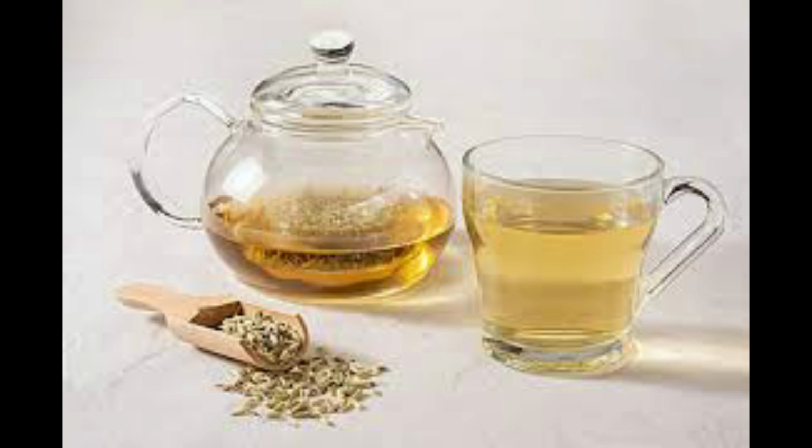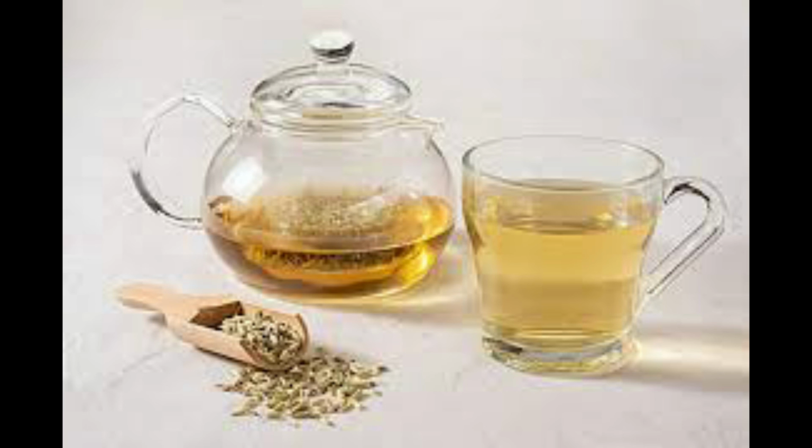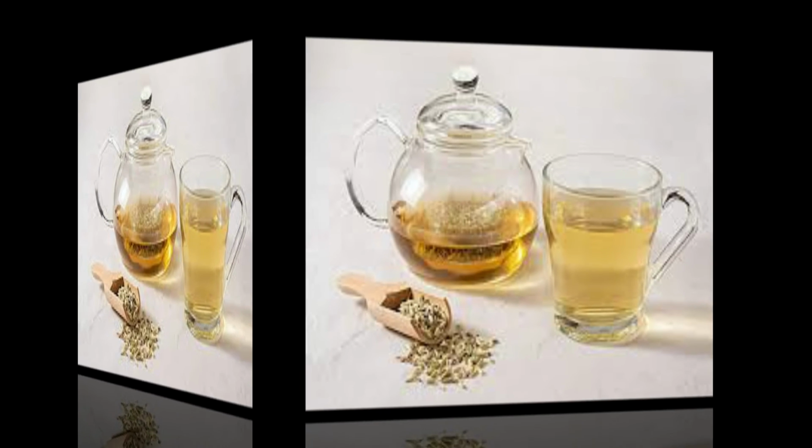Green tea. Green tea has become widely popular over the last few decades. The drink is full of antioxidants, catechins, known to boost metabolism. Do not add sugar to the drink to reap the maximum benefits, though you can add some lemon juice to enhance the taste.